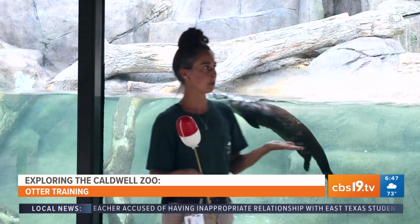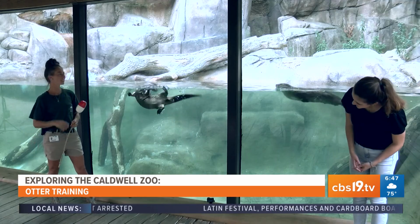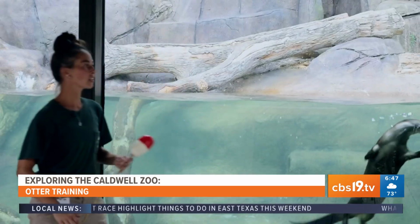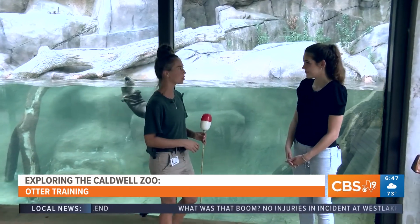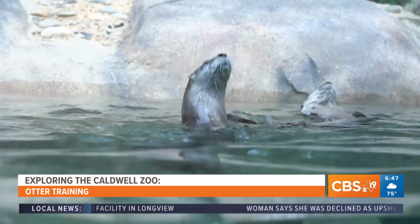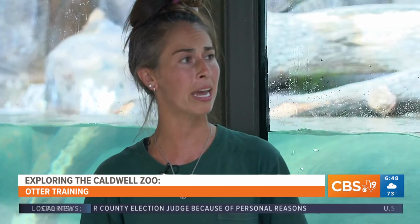You can use any item you want, but we thought it was fun to use a buoy, so I'm going to hold that up. Good. She pressed her nose to the glass where the buoy was, and my keeper up there reinforced her. This behavior took a little bit to train, because she had to learn that she came to the glass, touched this specific object, and got fish for it. But once she realized what we wanted, it was quick and easy. We can use this target behavior to move her anywhere in the habitat that we need, but also to look at their full body and check for any wounds or injuries. It's a really good initial training behavior for any animal.